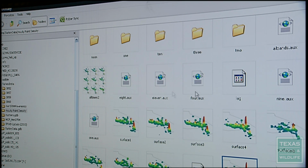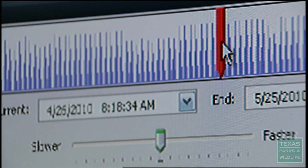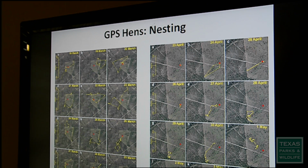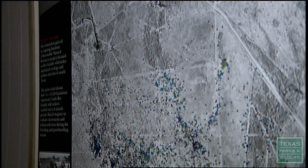Newer GPS technology allows much more location data to be collected unobtrusively. It's not us going out once or twice a day saying, well, there's the bird at 10 o'clock in the morning, there's the bird at 4 o'clock in the afternoon. We can tell where they're going on their time frame. We can map daily movements, seasonal movements. We can identify the core areas the birds like to spend their time in. We can really do a lot of neat stuff. And to be honest, we're really probably just scratching the surface with some of the things we could do with this type of information.